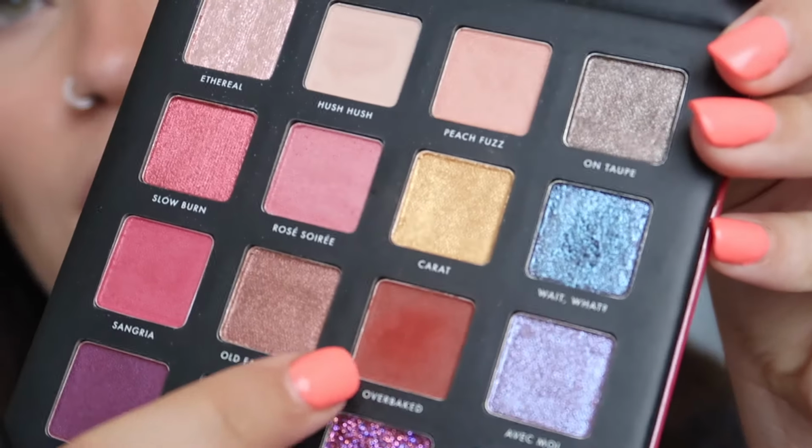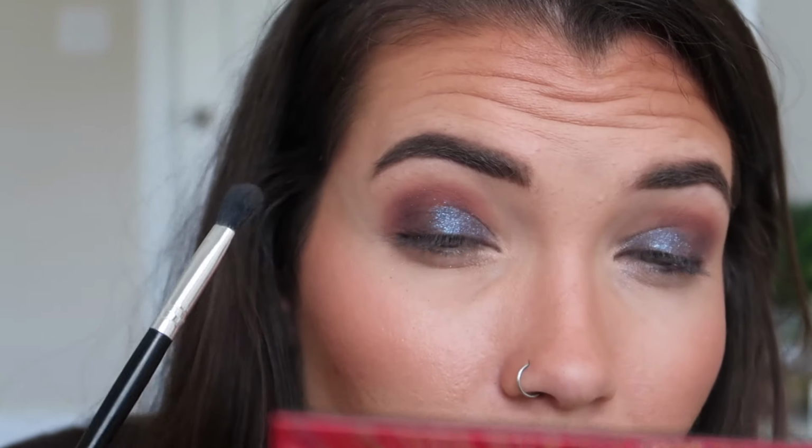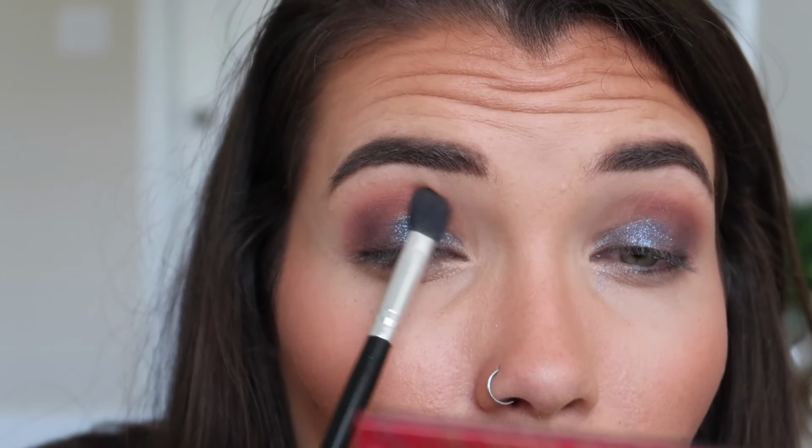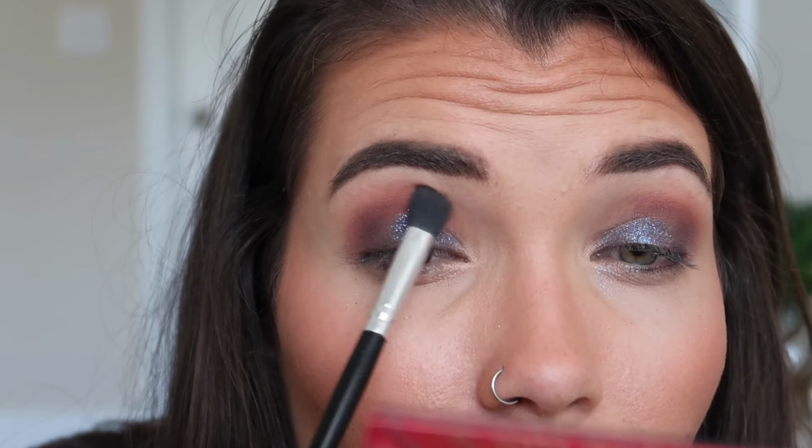And then I'm just going to blend back out with that overbaked shade, that reddish terracotta shade. I'm just gonna take a tiny bit on my brush and blend out the edges, because as you can tell, the combination of the black and the red made a really cool, pretty purple. It looks really awesome, but I definitely still want some of the red peeking through right at the edges. And I'm holding my brush all the way at the very end so that I'm not applying too much. Y'all know I don't like to go too crazy on my lower lash line. I don't think that flatters my eyes very much.